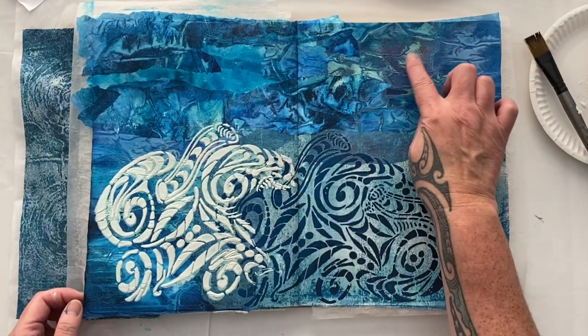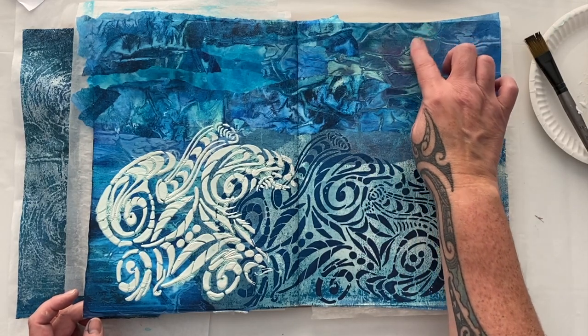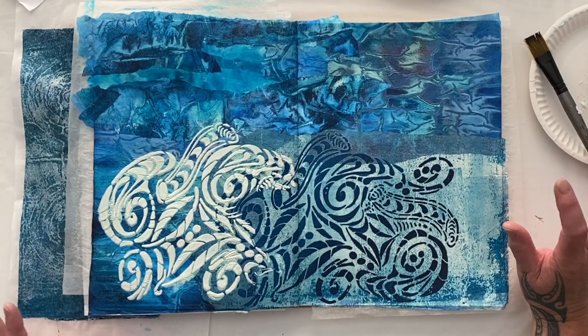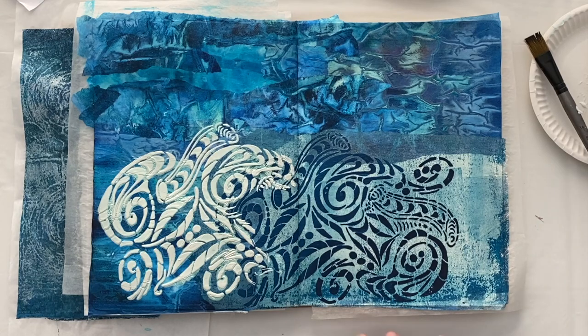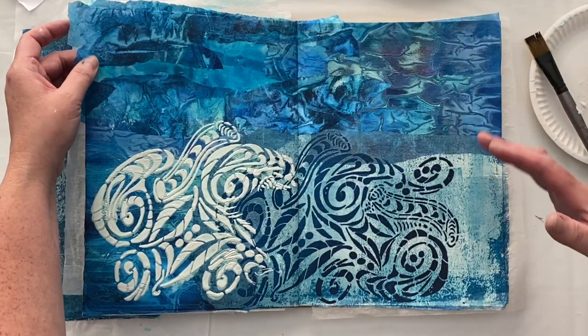I like the way this little spot of the interference green here is connecting with that. We're going to get there. It's going to be okay. Don't panic. It's nowhere near what I thought I might do, but I'm liking where we're heading. It's all in the big blue yonder.